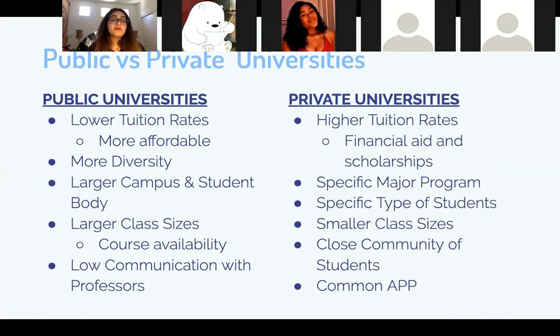There are a lot more people applying to these schools, thousands and thousands, if not 100,000s. In private universities, they have a specific type of student that applies, because most of these private universities are either religious-based universities or historically Black colleges. So they have a specific type of students that they look for and that apply to those universities. Public universities, however, have much more diversity, all over the world, all over different cultures. We have a lot of out-of-state students as well. So there's a lot more diversity with public universities, as well as larger campuses and student bodies.